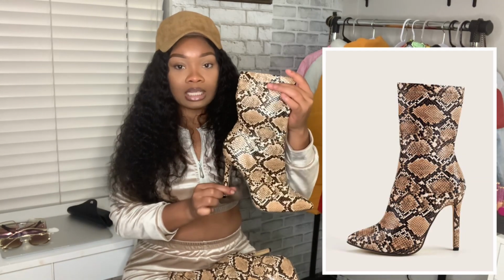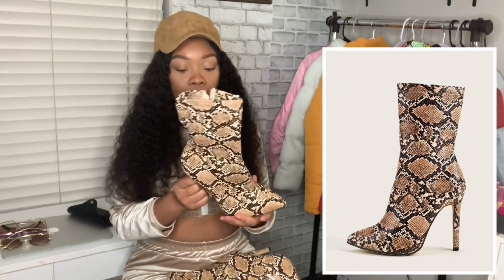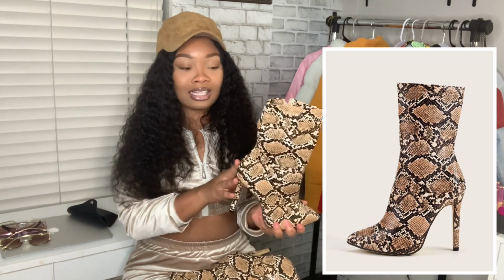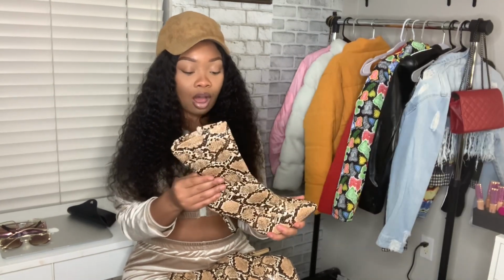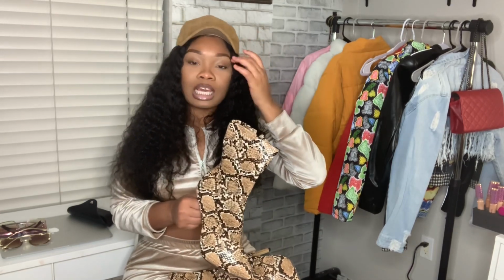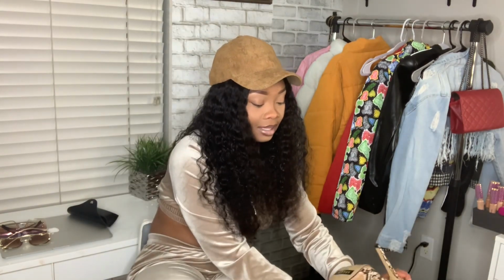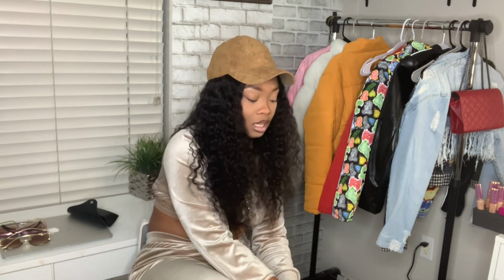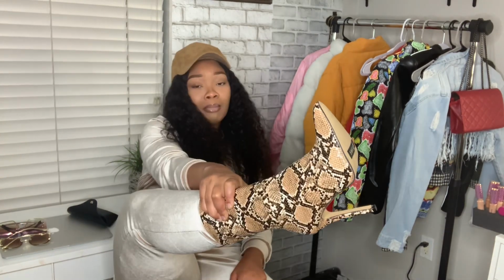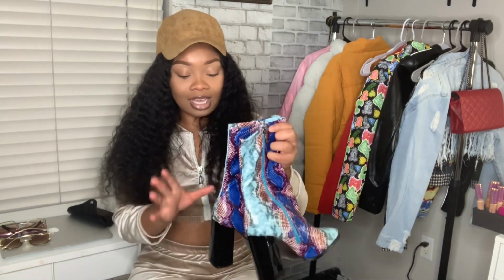So, the first pair of boots that I did pick out, I thought these were every freaking thing. I got these snake ankle boots, and y'all, when I tell you, these are everything. Only issue is trying to get it zipped all the way up. I did get these in the size 40, so I think that's like an 8.5. Baby, these shoes are everything, okay? Everything.